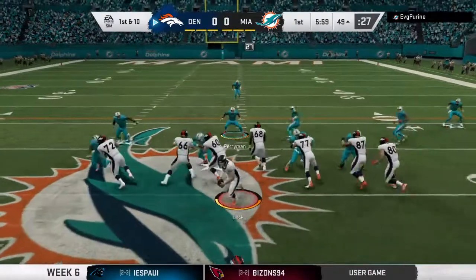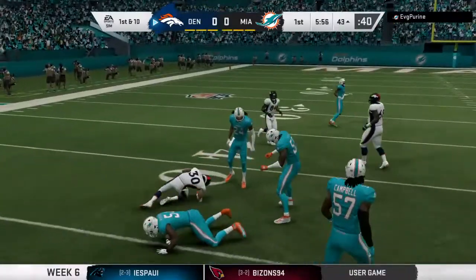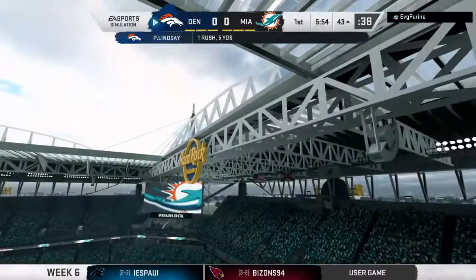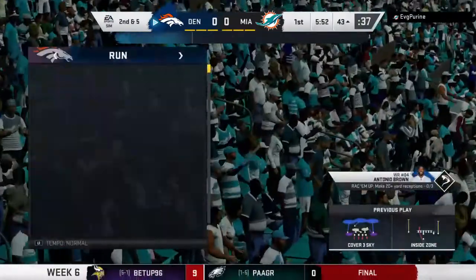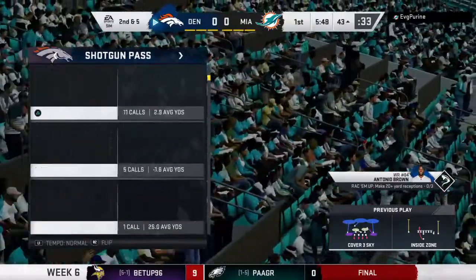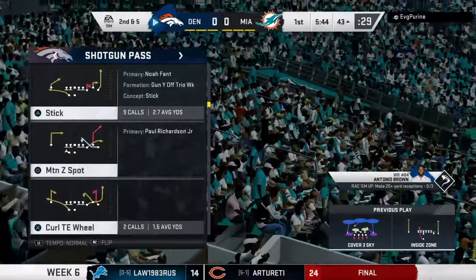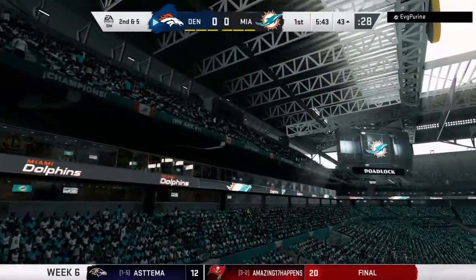Opportunistic by the defense. Now the first carry here for Phillip Lindsay. 5 yards is the tally on first down. That brings up 2nd and 5. A quick burst there, and he nicely bit off a pretty decent gain. Brings up 2nd and 5 at the Dolphins' 43-yard line.